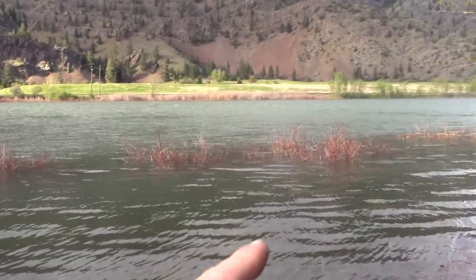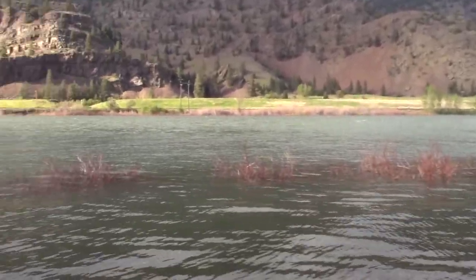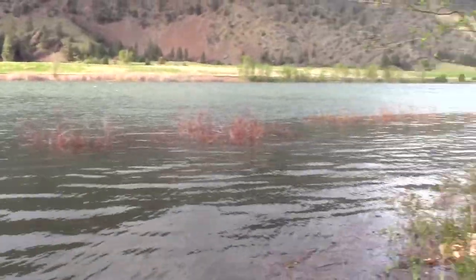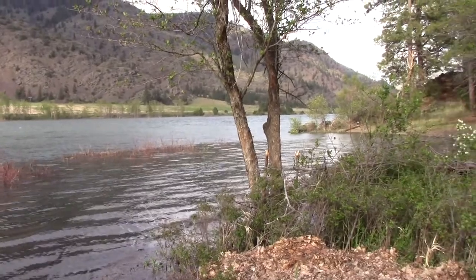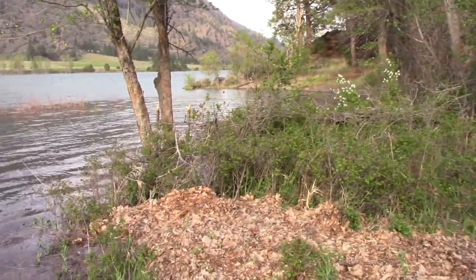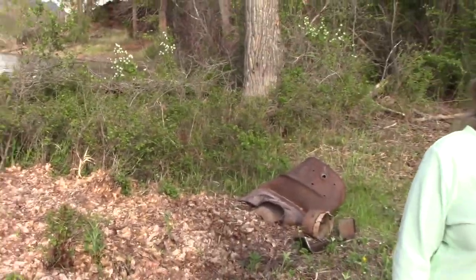Yeah, some of those little red willows out there were 6-7 feet high, 8 feet high. So it's up, no doubt about it. Is this the furthest it's been up in years? No, I don't think so. So it can go higher? They can go a lot higher.